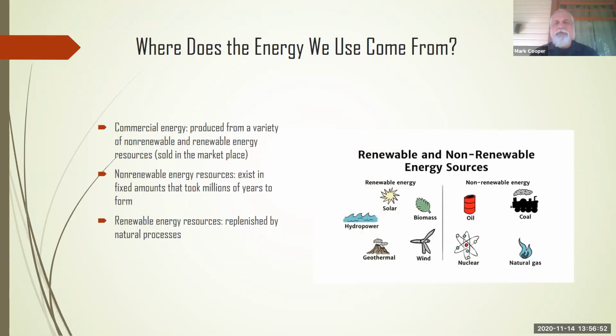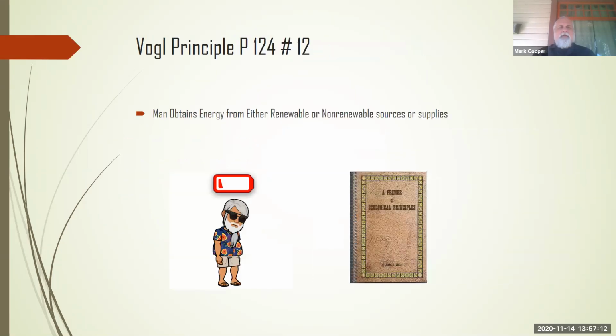Okay, so where does the energy come from? This is a very simple question. Basically, it's renewable or non-renewable. And commercial energy comes from both. But I will tell you that our country is very heavily invested in non-renewable. So I do want you to be aware of which ones are non-renewable and renewable. That's pretty simple, I think. And then there's a Vogel principle, page 124, number 12. We want you to know man obtains energy from either renewable or non-renewable sources or supplies. I mean, that's pretty basic. We have those choices.